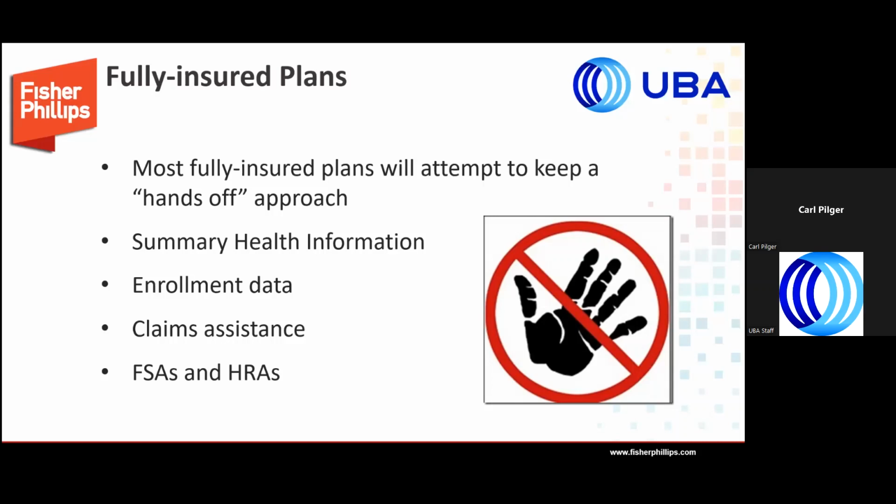Now, remember that, again, FSAs and HRAs are kind of a unique situation. So even if you manage somehow to adopt a fully hands-off strategy with respect to your overall group health plan, and you're getting authorizations before you would do anything to assist anybody with a particular claim, you still could unwittingly become hands-on and subject yourself to all the things that you were trying to avoid under HIPAA if you're operating an FSA or an HRA.